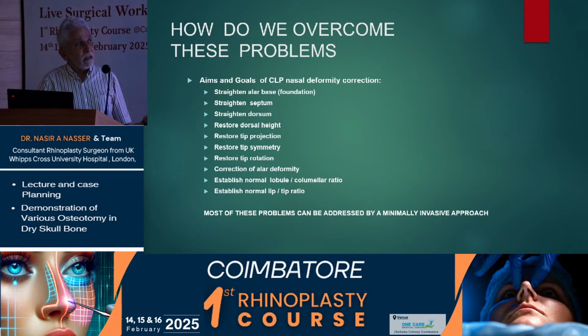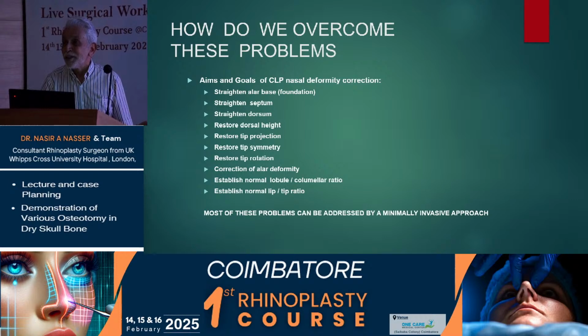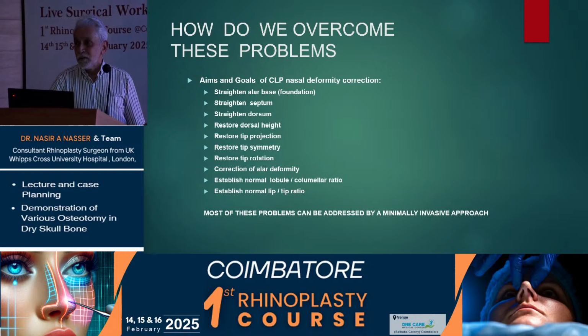And then correction of alar deformity, and make sure at the end you have establishment of a normal columellar lobule relationship, two-thirds to one-third, wherever possible. And establish a normal lip-tip ratio, 1:1 ratio. Look up a paper by Athir Ujam, one of my registrars, now a colleague at King's. He and I did this paper, lip-tip ratio in correction of cleft lip nose. Okay.